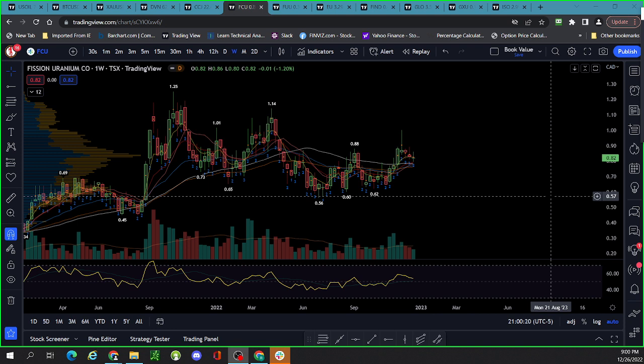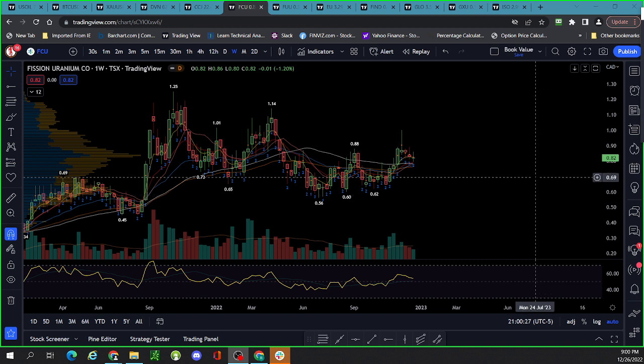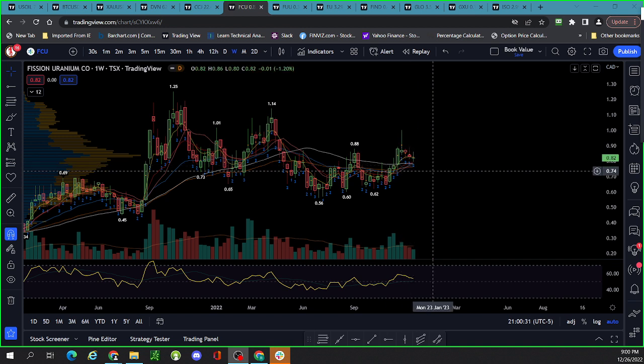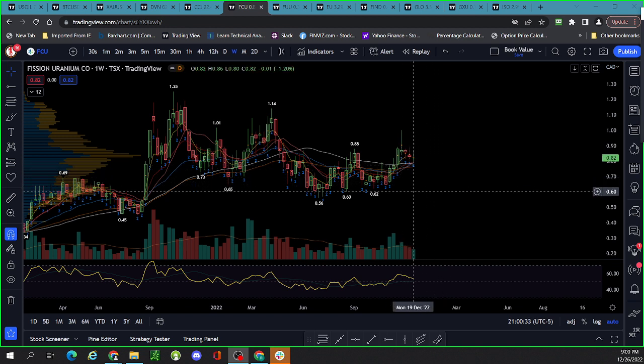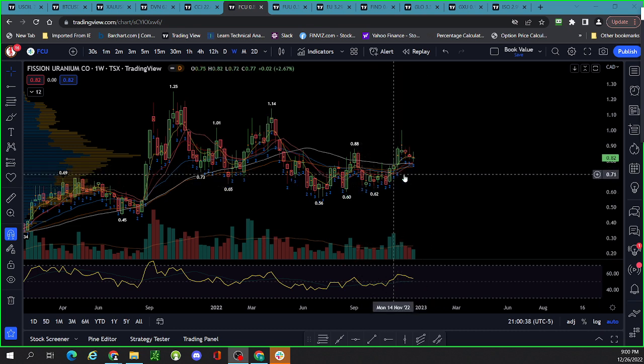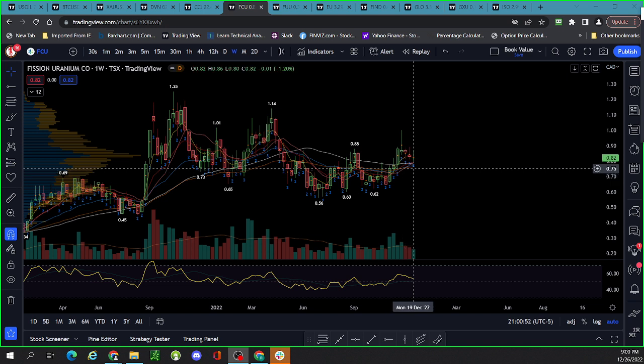We're gonna dig into some of these Canadian names, and we're starting it off with Fission Uranium. Now, Fission is one of the stronger names in the space at the moment, as it is above its 200-day average. We are looking at the weekly chart at the moment, but it pulled down. It had this range. Now we kind of know why. There's some strength here because they've got Fission 3.0 as part of their book. So some Fission 3.0 strength is transferring over here.